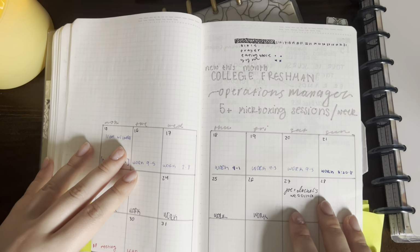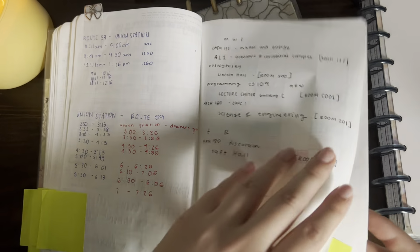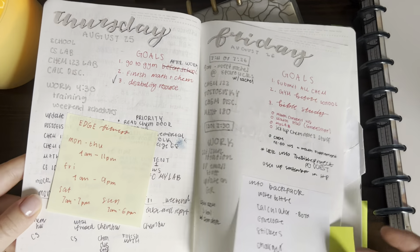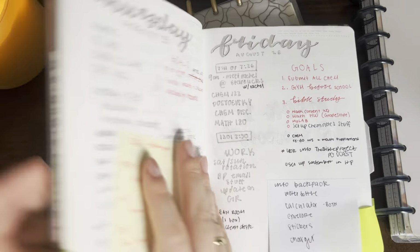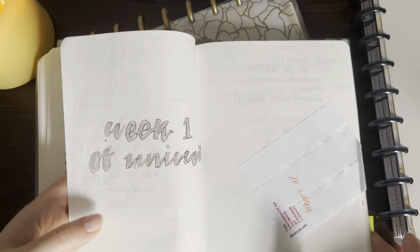Then this was like, okay, I'm starting university, I need to figure this out. Had my work schedule on here, had some notes. I thought this was cute. I color coded my college schedule, but these were how my dailies looked. So very, very similar to a Cousin. As you can see, after I used the Hobonichi Cousin for 2 years, all of my books were kind of influenced by that. I really went to the day per page.